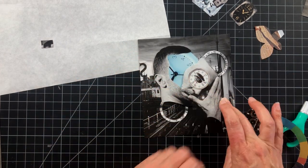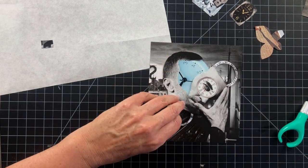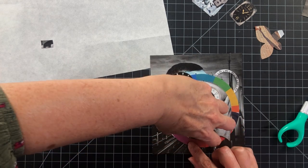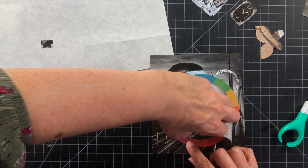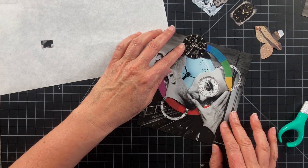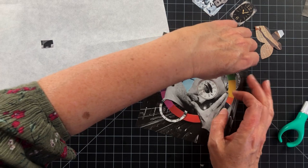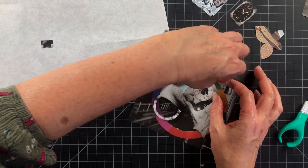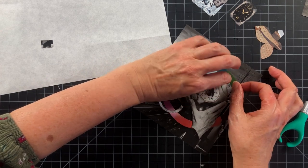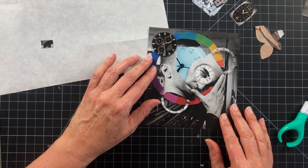Okay, here's another option. Well, it's not really an option. It's going to be the same problem. I'm going to tuck this in. Everything's delicate and I made things a lot more challenging for this image than I intended to. Get this out. Okay, I just looped it in the back way.